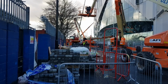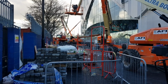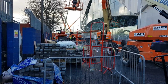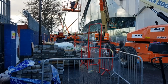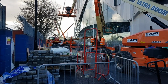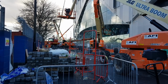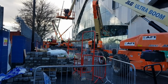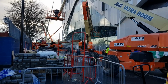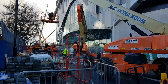So this is what's happening down outside the East Stand at the moment. And I've already talked about panels, and I'm going to talk about paving. So look at all these paving blocks on the left hand side. They will be going in very soon. This is great to see. You can just see piles of panels there. It's like the old days. It's like the old days of me coming here talking about all the materials all ready to be installed, and it just seems that they are really cracking on with this, which is great.